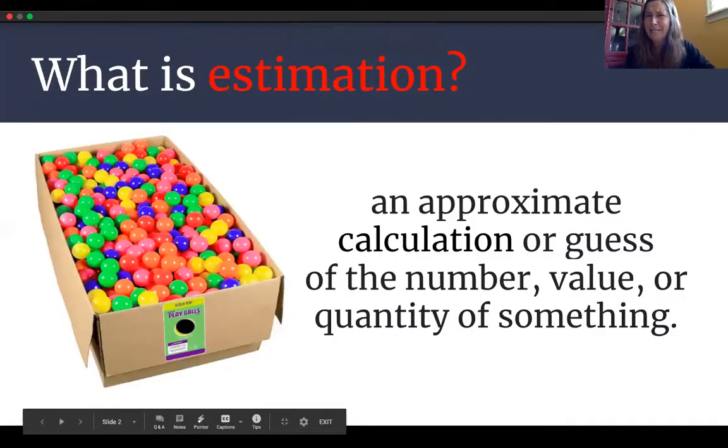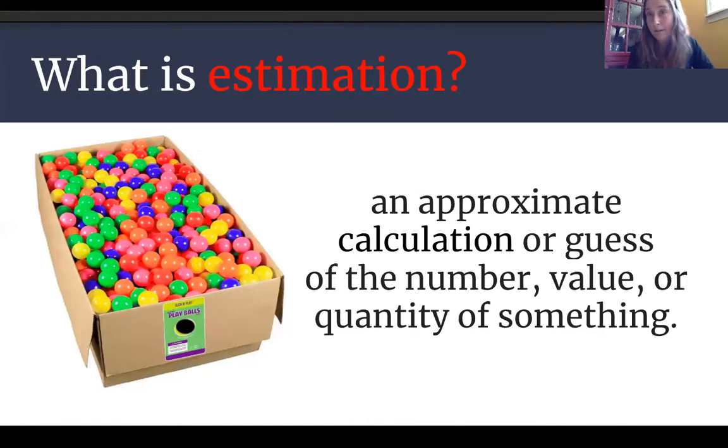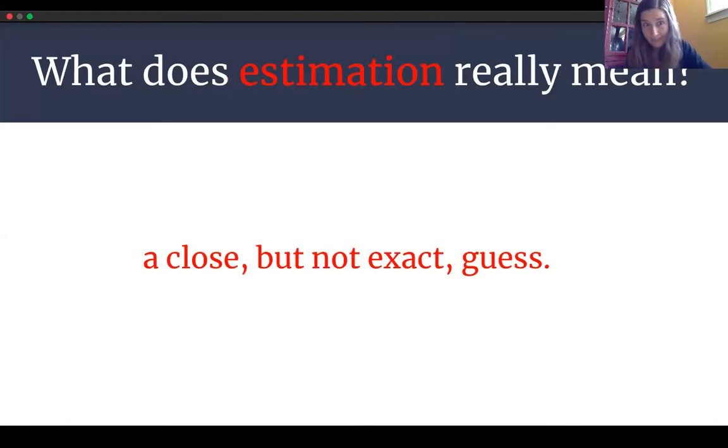What actually does estimation mean? Well, if you look at this big box of play balls, you're going to notice there are a lot in there. And you don't have these in your house, so you're not able to count up exactly how many are in this box. But often people will look at something and they will wonder, I wonder how many is in front of me or how many is in that box. So an estimation is an approximate calculation or guess of the number, value, or quantity of something. It's a really big definition with a lot of big words. So what does estimation really mean? Well, it's kind of a close but not exact guess of something.